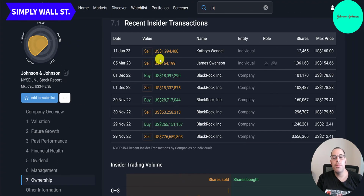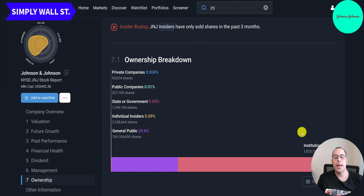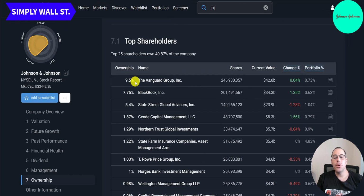In the past 12 months, there's been insider buying and selling. A lot of the trades were by BlackRock. Over 5 million shares have been sold in the past year. 1.5 million shares have been purchased. 70% of the company is held by institutions, 30% by the general public. Their biggest shareholder is Vanguard at 9.5%, then BlackRock at 7.75%.